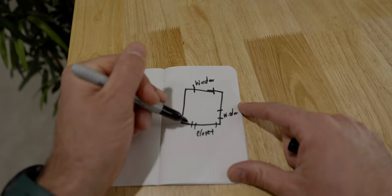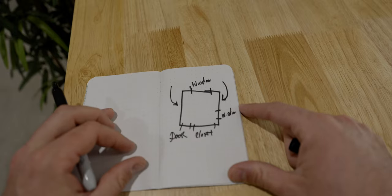And the problem is I've got a giant window here, another giant window over here, two big mirrors, and then the door in the corner. So really, I only have one blank wall. This one's kind of blank too, but it limits me on what I could do in this space. And so I'm trying to figure out a good setup.